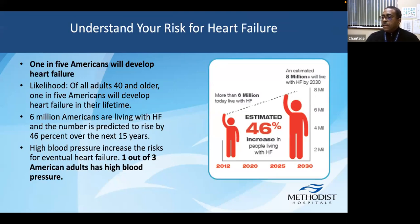And so this is the same information, but again, just looking at it in kind of a cartoon figure. 2012 on the bottom left, 2030 on the bottom right. And we see a small person here representing the number of people. And over that period of time, 15 years or so, the number of people in 2030 will have increased by at least 46% of the number of people having heart failure and living with heart failure. Next slide.